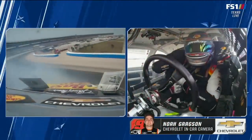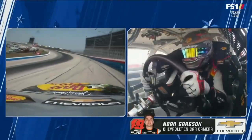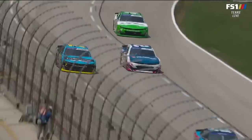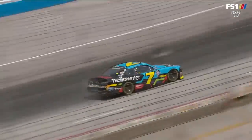Oh, tire popped. Can hear it. Lock it down, lock it down. You all right? It was the left rear for Justin Allgaier, so the caution is out. 8th yellow of the day. And now we'll see what impact this has on all the strategies and who cycles to the front. It would appear that Austin Hill and Tyler Reddick are going to.